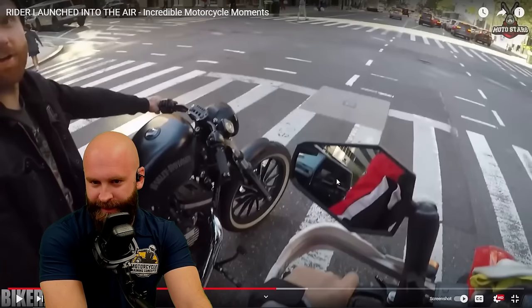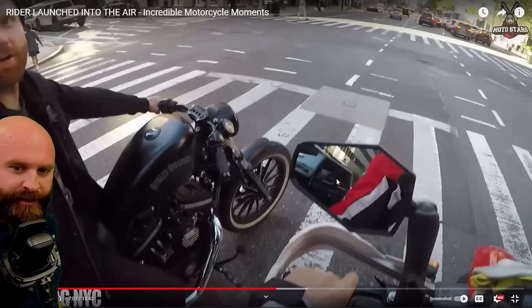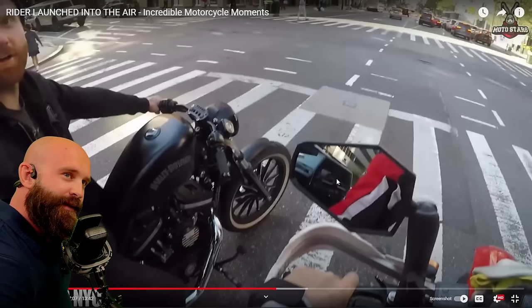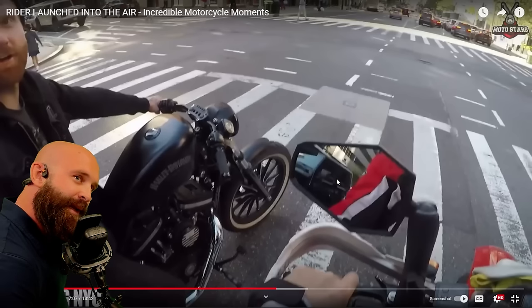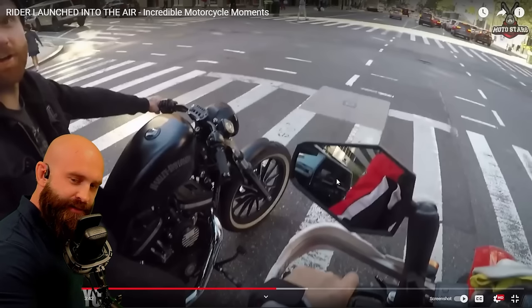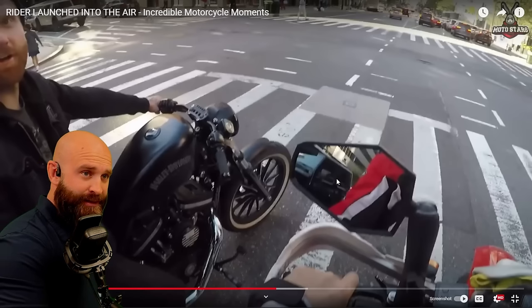Oh, going pretty fast through a congested area. So he's going 80 American units, cool. Why do you think he crashed? Why do you think he crashed? Now let's take a look at the bike. This looks like an older Evo, right? This looks like he's got low bars. They're not clip-ons, he's got low bars. It might be an 883, and these Harleys do not typically have ABS.